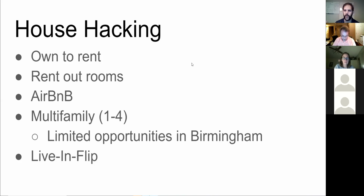Multifamily, you'll hear about people in other markets talk about this a lot. And I have a client who bought an amazing fourplex in Irondale. It was all 3-bedroom, 2-bath units. It's a huge building, but it's like one of a kind. I haven't seen anything else like that in Birmingham. So multifamily can be great. You buy, let's say, a quadplex or a duplex, live in one side, rent the rest of the building out. And again, it's pretty easy to live for free.